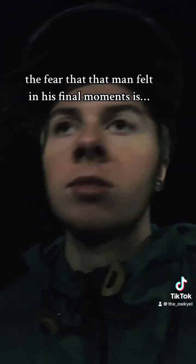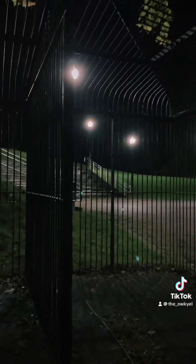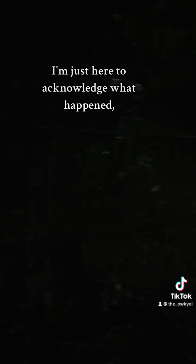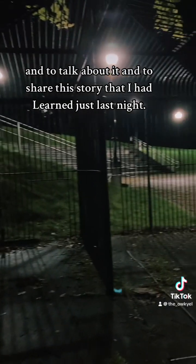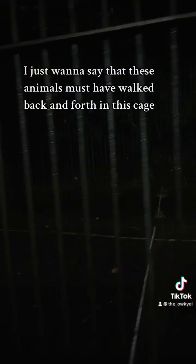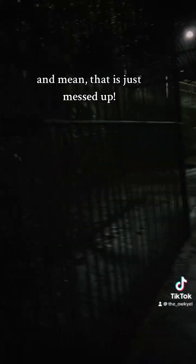I just can't even imagine the fear that that man felt in his final moments. Just really unimaginable. And I'm not here to disrespect anyone, any spirits. I'm just here to acknowledge what happened and to talk about it and to share this story that I had learned just last night. And yeah, that's it. Real quick, I just want to say that these animals must have walked back and forth in this cage hundreds of thousands of times. And I mean, that is just messed up.